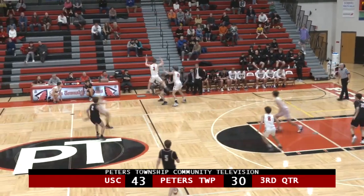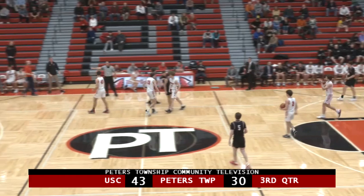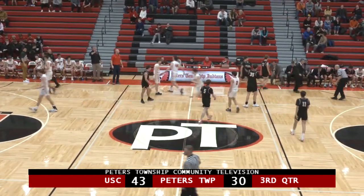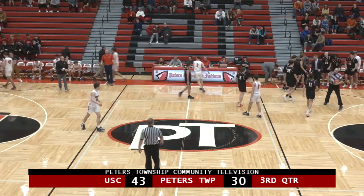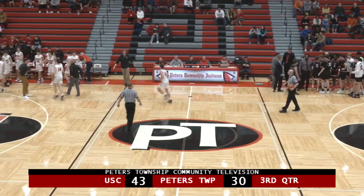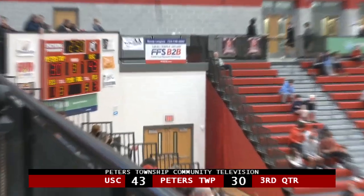Near steal by Dunbar. Double team by the Indians. And we're going to get a travel. Good hustle by the Indians. The Indians have cut this lead to 13, 43-30 with 2:50 to go in the third quarter. And we are going to get a timeout by the Panthers to talk it over. That's their first of the game.